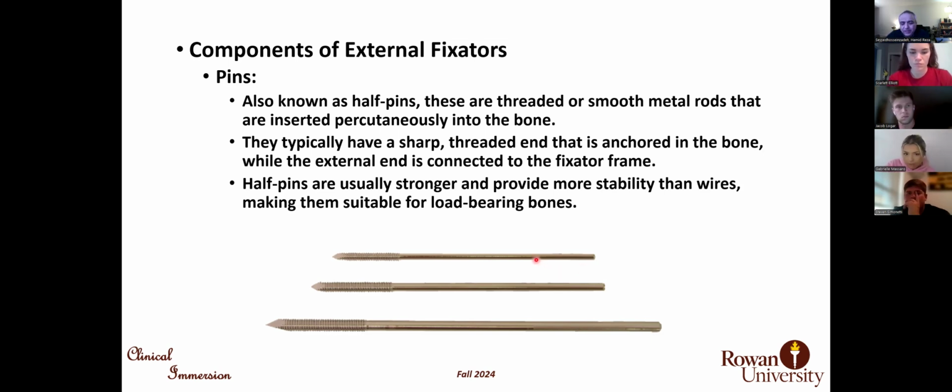The pins are in different sizes. The lengths can be different based on the bone, based on the size of the person, and also the diameter can be different from 3.5 millimeters to 6 millimeters. The diameter can be based on the bone and the rigidity we use. Thicker and more rigid.